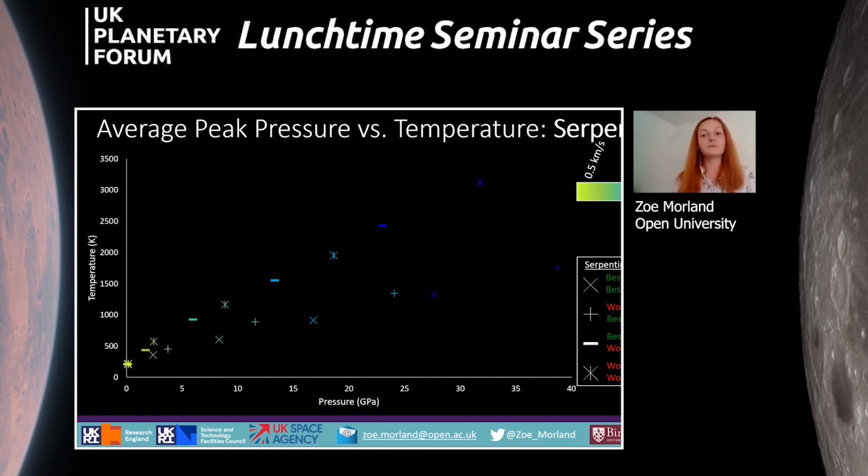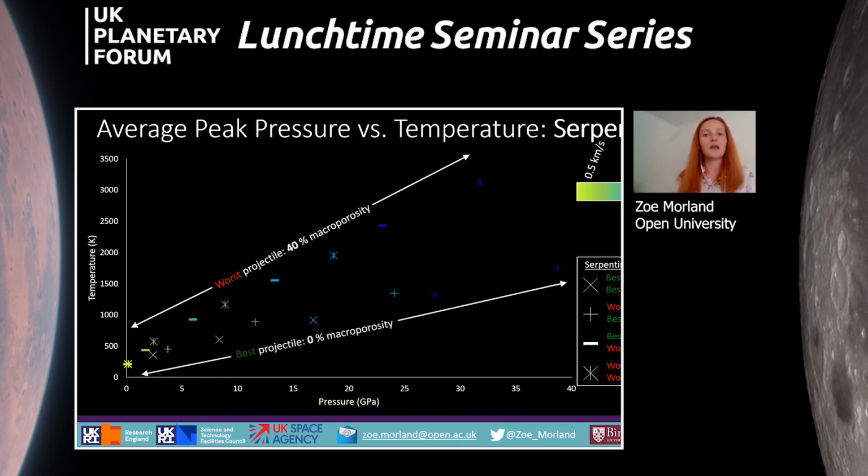Then for the serpentine projectile simulations, it again can be observed that across the board there is an increase in temperature and pressure within the projectile with increasing impact velocity. However, the additional observation here is that the star and horizontal line data points representing the scenarios with the worst projectile parameters sit on a different trend to the cross and X data points representing the scenarios with the best projectile parameters.